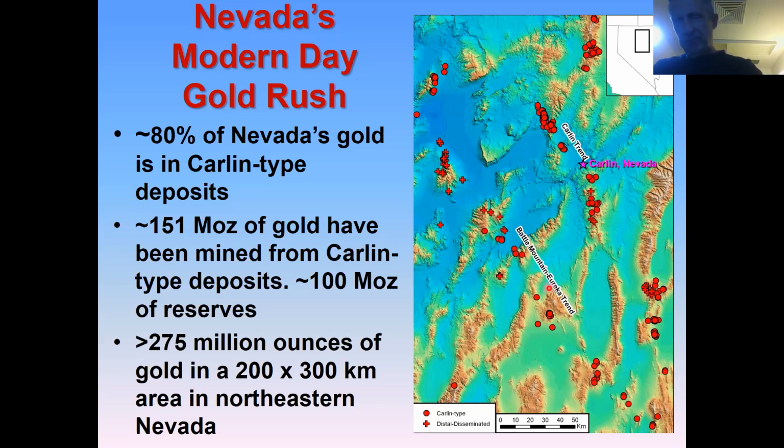Well, part of this trend, this is a little bit dated, is the Cortez area in here. The Cortez area was discovered by the USGS in 1965 by sampling. Amazing, the USGS did that. And it's wound up producing just about the same amount of gold that was mined in the Carlin trend. So these are the two big districts.